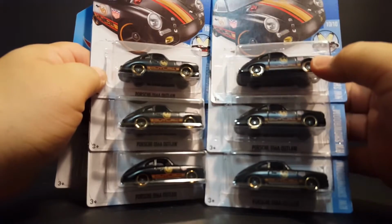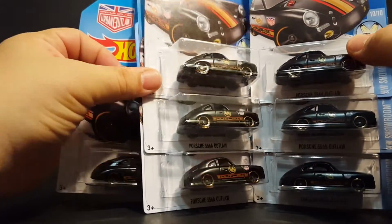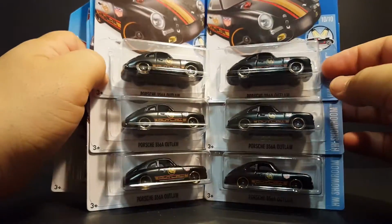Also grabbed, where are we at? I know I have more of these, so I'll wait until I find the rest. Alright, so I went a little bit nuts on the Mr. Magnus Walker, I believe his name was. Yeah, Magnus Walker. This is the Outlaw. This is the Porsche Outlaw. Beautiful, beautiful car. I got a 7th one there, so I picked up 7 of these bad boys.